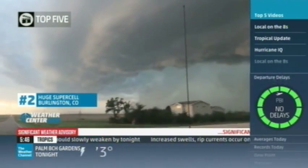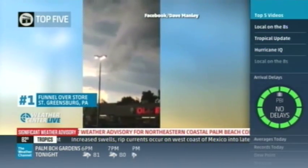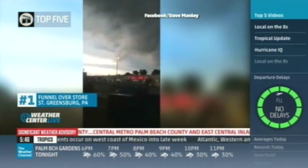And number one, thunderstorm sweeping through Pennsylvania last night. We had some pouring rain out there. Not only that, a large funnel cloud forming right over a Greensburg shopping center. Fortunately, no word of any damage with that.